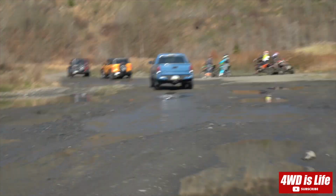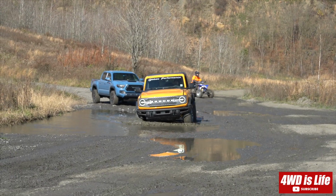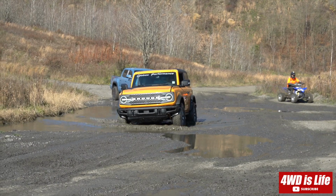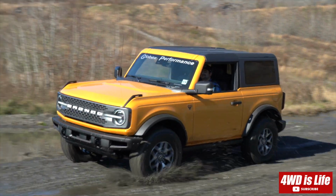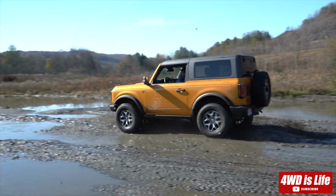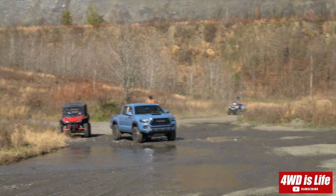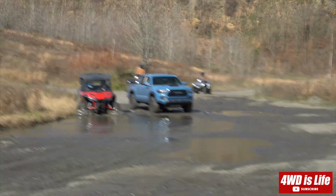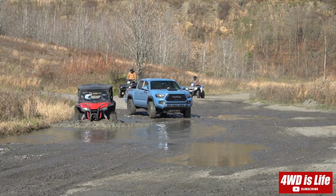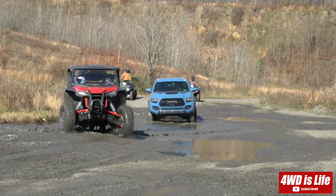However, it was stock suspension, stock height, stock almost kind of street tires, even though it's calling itself all-terrain tire. So I'm definitely going to give credit to the Tacoma more, where the Bronco is definitely expected to be able to make all the challenges due to the front and rear lockers and the KO2 tires, and also the 33-inch tires as well.